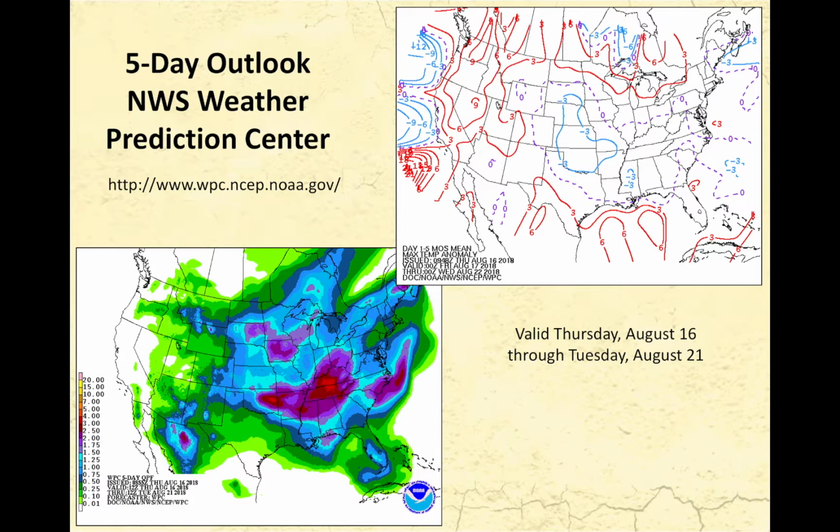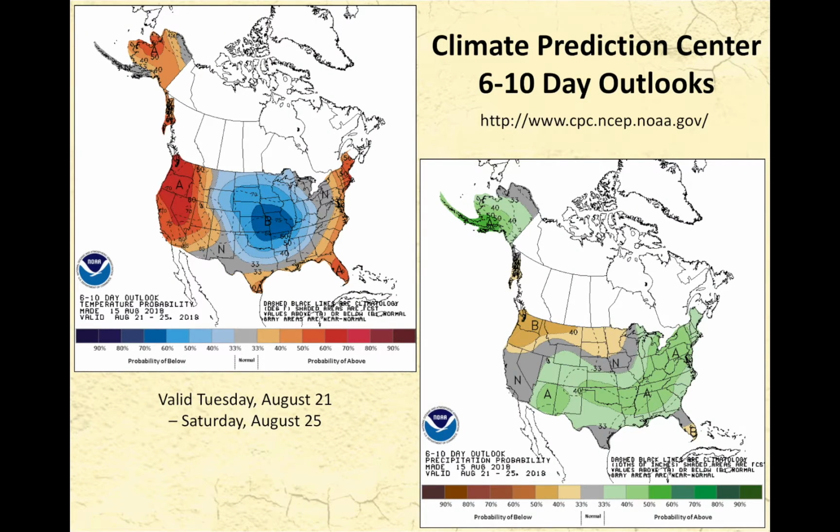Looking ahead, here are the 5-day temperature and precipitation outlooks, valid through Tuesday, August 21st. Above normal temperatures are expected for the periphery of the country, in the west, far north, and in Texas. There's a bullseye of below normal temperatures expected in the central U.S. On the bottom left, heavy rain is expected in the northeastern half of Oklahoma, in the east, and in the north central parts of the country. The highest amounts predicted show 3+ inches of rain, and that includes northeast Oklahoma.